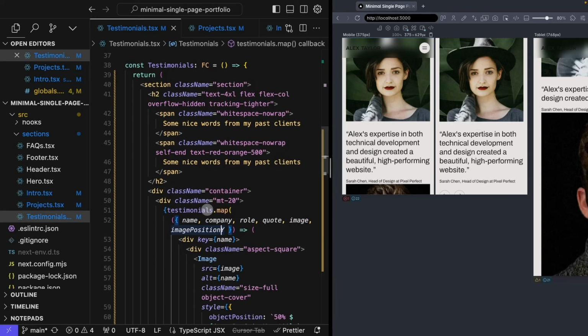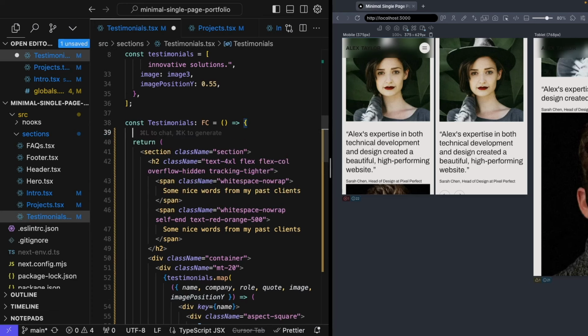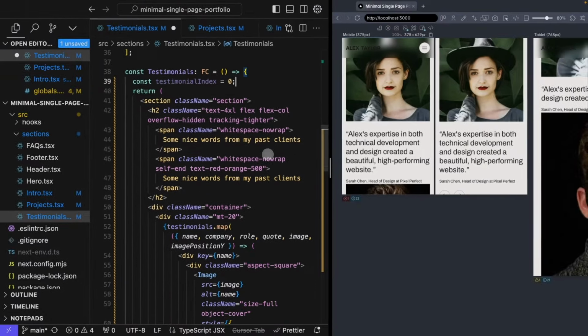So we are going to want to set the index that we currently want to show inside of our testimonials. In that case, we're just going to add a variable here. I'm going to say const testimonial index, and that's just going to be equal to 0 for now to give us the first index from those testimonials.